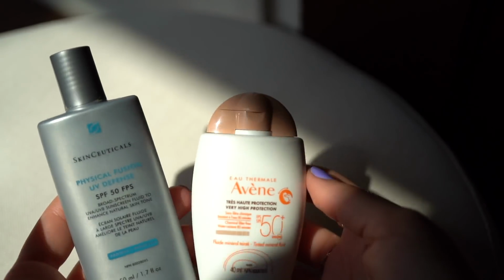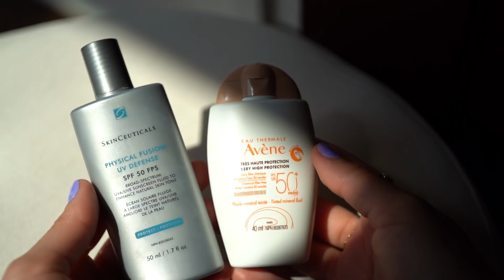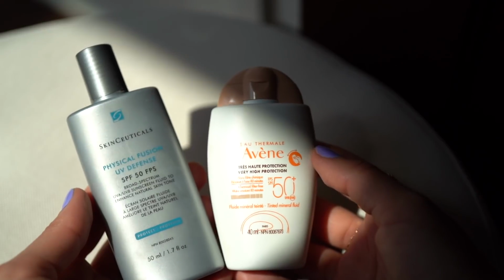This was a newbie, and I didn't love it the first couple of times I tried it because, I don't know, it was a learning curve trying to get it to work for me. But now I really love it. So now I can safely say that I love both of these, would repurchase both of these, and they kind of serve different purposes for me, but I'm very happy with both. So let me tell you how I use which one.